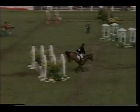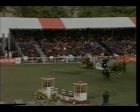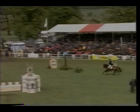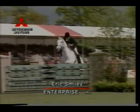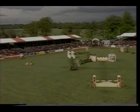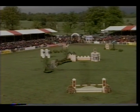Cosmopolitan going nicely though. Clear over the triple rail. And taking it all in. So much pressure. Through the treble though, and a nice clear round. Eric Smiley for Ireland after that wonderful cross country. That left them in sixth place. But this horse not the best in the show jumping arena. Eric's going to have his work cut out.